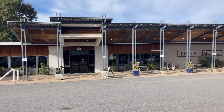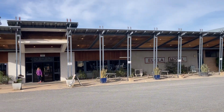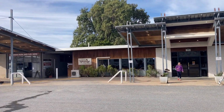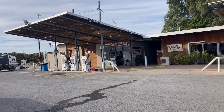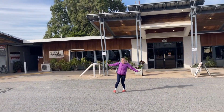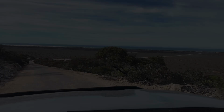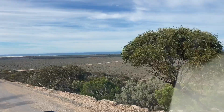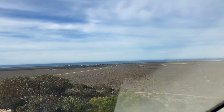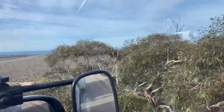This is a real nice looking roadhouse, the Eucla Motor Hotel. Just paid $2.52 for fuel though, which is pretty pricey, but to be expected out here in the middle of nowhere. But it's a good spot here. We're in WA. Just doing a little drive down to the beach here at Eucla. Just 5k down this road. Really good.